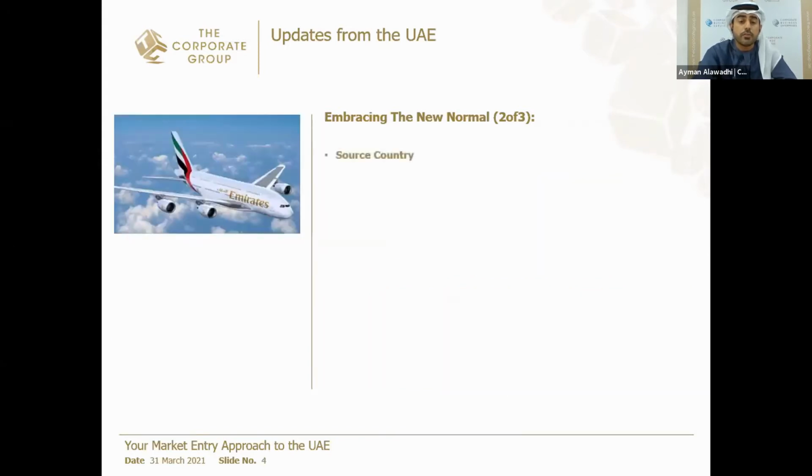The reflection on the second factor, how the UAE dealt with source of country: Emirates Airline is now flying up to 70% of its full list of destinations, so they are almost back to normal. And I am hearing good positive news from certain contacts I have at Emirates Airline, saying that if there are no surprises in the upcoming few months, they should go back to the normal full list of destinations by midsummer or late summer.